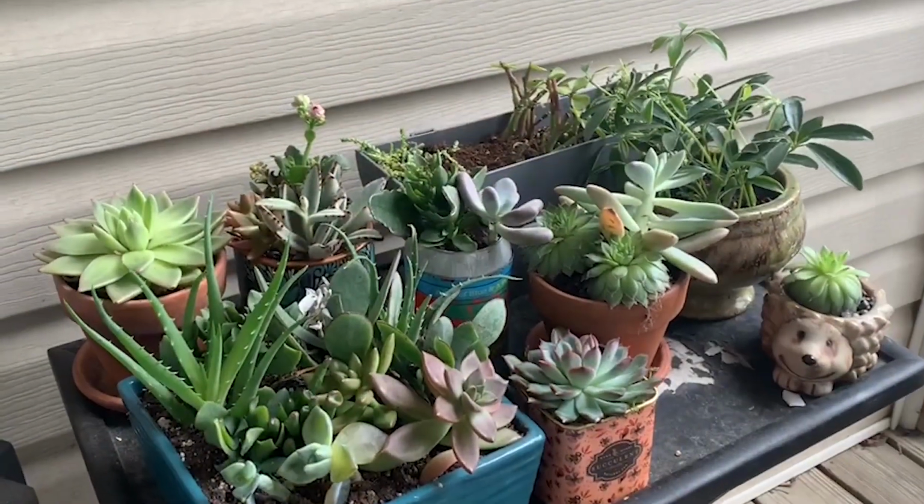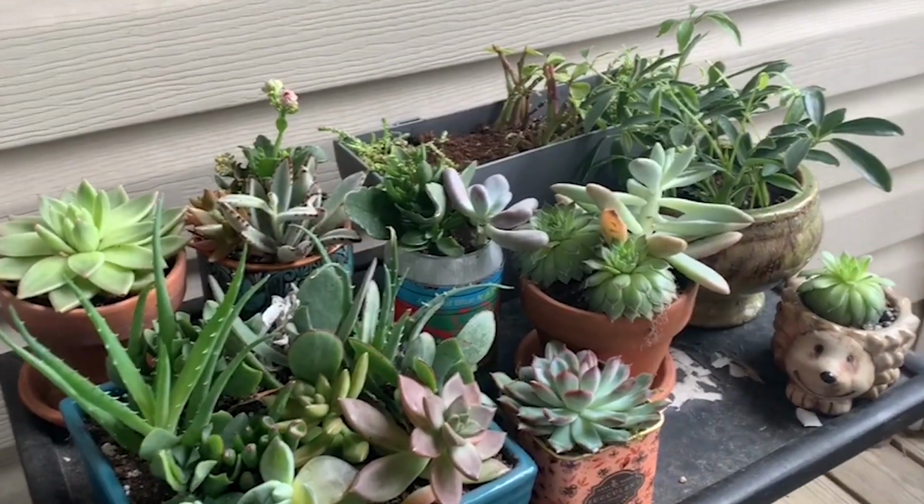Hi everybody! So we are doing videos of our home gardens this week, and I do not have a garden because I live in a second floor apartment, but I do have quite a few succulents. So here is my tiny little succulent garden that I've made for myself.